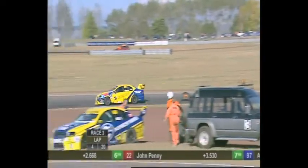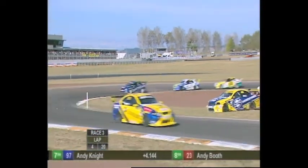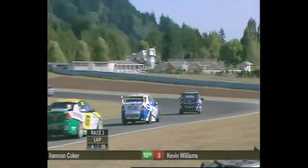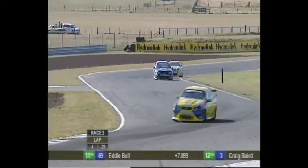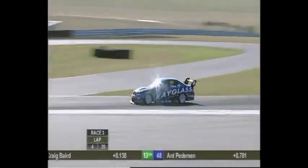Absolutely. That's correct. Just got word that Craig Beard's actually under investigation for that incident with Eddie Bell we saw a few corners before. So gloves are off. The gloves are off. Yeah, it's interesting. There's a lot of dirt down on that corner that we've just seen. Bell's car being pulled out of the dirt. Yeah, good to see another replay of that if we had it. But needless to say, they carry on.